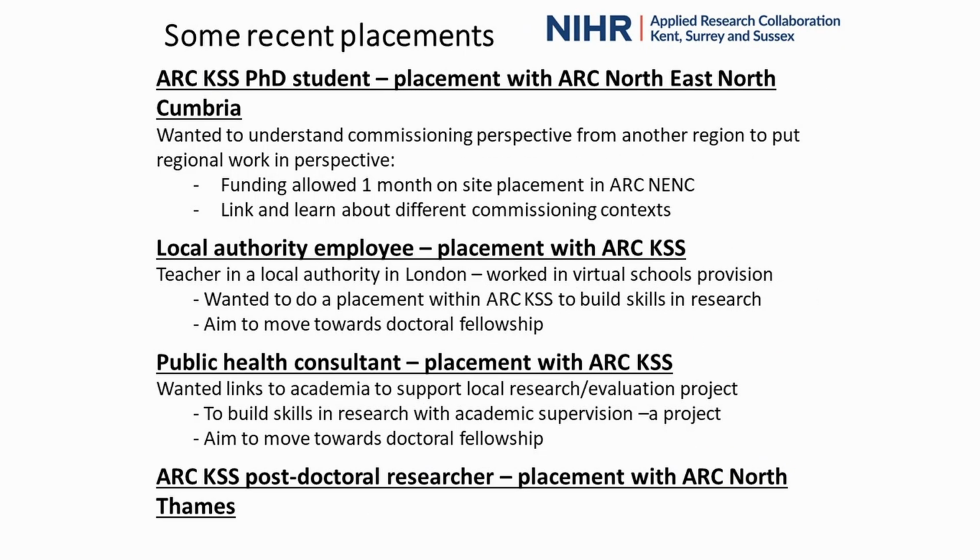Just as a few examples, and Deborah's going to talk about her placement, which is the last one, shortly, to give you a bit more information about what it's like. We've had 4 or 5 of these placements over the last couple of years. One of our PhD students did a placement up in North Cumbria, and their project was around commissioning for a particular condition and policy work around that. They wanted to understand the commissioning perspective from another region to give their project a little bit more breadth. So they got funding to do a 1-month on-site placement. They went up and stayed in a hotel and worked intensively with commissioners up in the northeast. That really helped them learn and link and give a bit more breadth to their project.